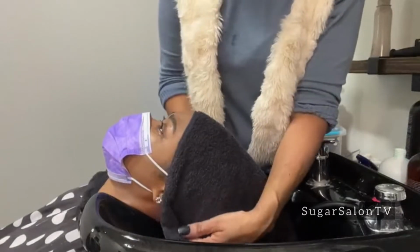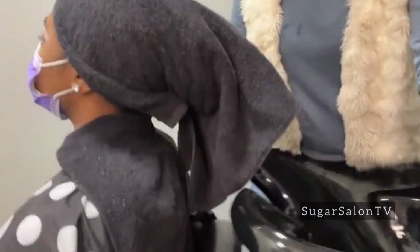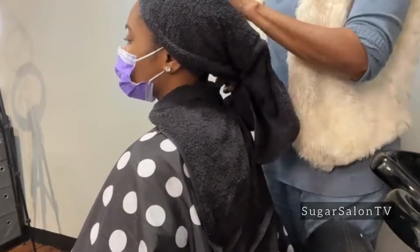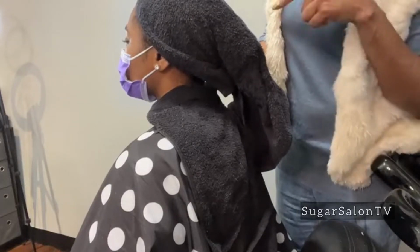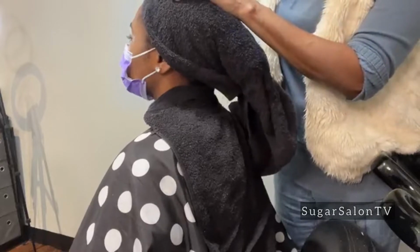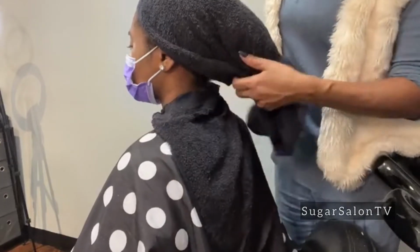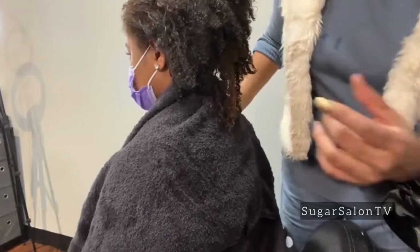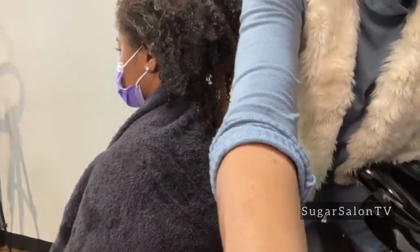So I'm showing that big luxurious towel that I have. I take the towel around the back because water can run down their back too. And natural hair tends to hold water. So I don't want to sit the client up and then tons of water run down their face and down their back, and then I wet them all up, and I'm sitting here struggling to dry them off. So I'm educating on my live like I always do.